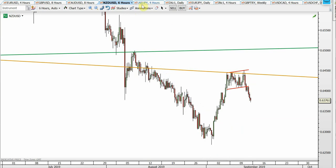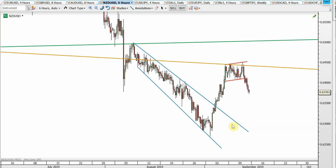Wait, it was like this. Sorry, this was the blue resistance, the proper breakout, and the blue support was this. Okay, so this was the setup to go long.